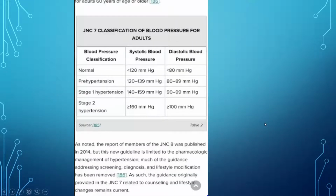And here's the JNC-7 classification of blood pressure for adults. It shows that a normal blood pressure should be under 120 over 80. For those of you who have hypertension, we'll be doing a lecture on that as well. It's important to get yourself an Omron or some other good blood pressure cuff that you can use in both arms. Keep a record of it. There are certain foods that will elevate your blood pressure, and we can go over that another time. Prehypertension is 120 to 139 and 80 to 89 millimeters of mercury.